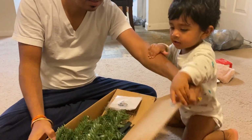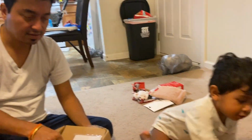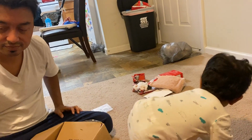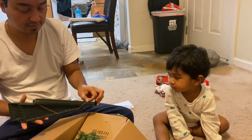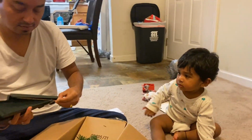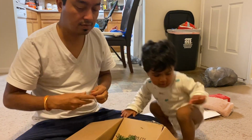Okay. What is this? What is this, Bagu? It's our first Christmas tree, even though it's our second time celebrating Christmas. Last year you were only 7 months old, Bagga. Yes.